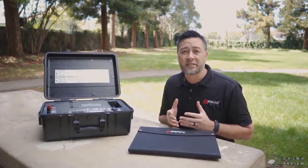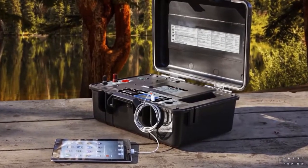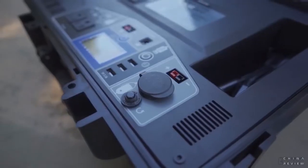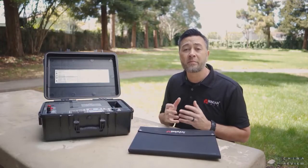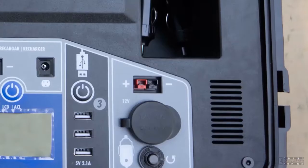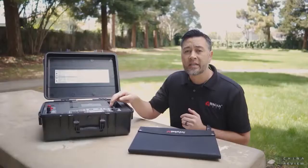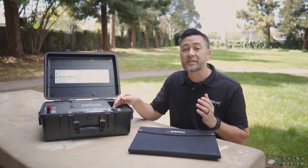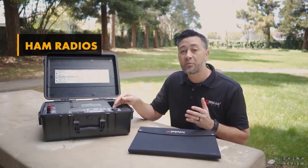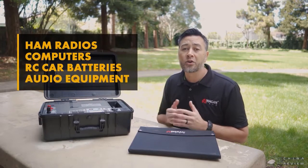As mentioned previously, the case has 3 USB power ports to recharge your tablets, phones, and other tech devices. The 12-volt DC socket is the same as the one you'd find in your car and is able to power the same automotive accessories. The Anderson power pole outputs, found just above the 12-volt DC socket, are a favorite of ham radio operators and are compatible with many devices including ham radios, computers, RC car batteries, and audio equipment.